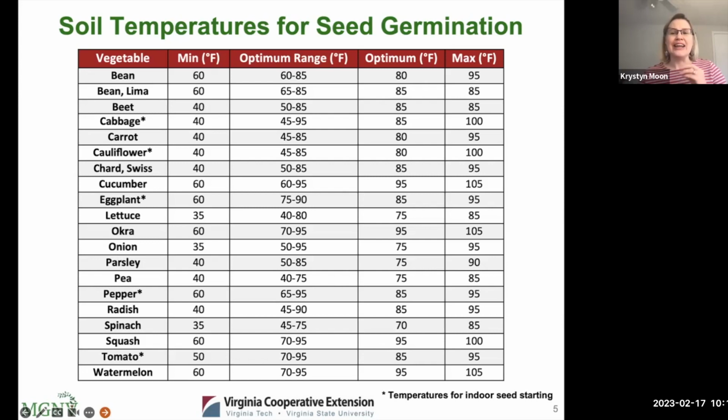As it gets hotter, it often can get harder for plants to germinate. So you really want to hit that sweet spot, that optimum range, anywhere in the 60s through the low to mid 80s. Some of our more warm season crops can handle, of course, much hotter temperatures.